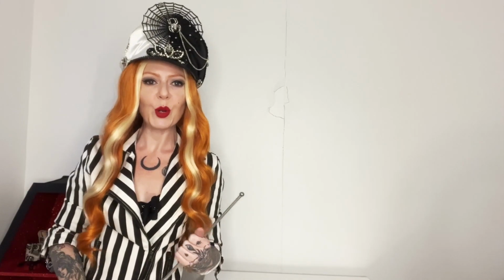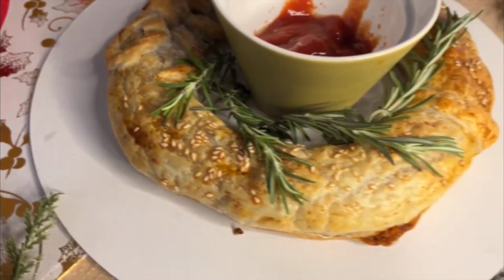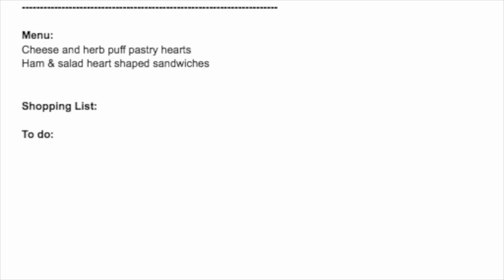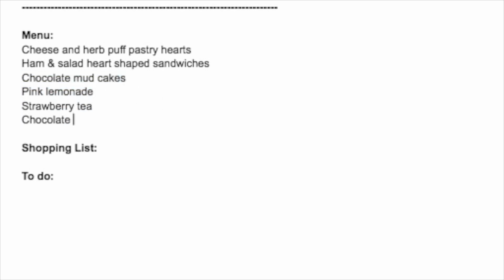Now, on to the most important things. Food! Now, for some shoots, I'll put in a huge effort to learn new skills and really make something incredible that pushes myself, but I'm keeping the menu very, very simple for this one so I can actually make this video to show you. For this menu, I'm going to make a few things that are in my skill set and easy to make to save myself some time. So I've popped puff pastry, heart sandwiches, and some cake things on the menu, as well as tea and drinks.